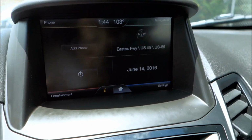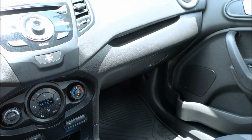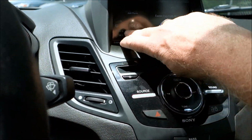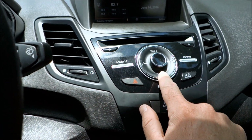Now, like I said, this car has the 8-speaker Sony premium audio system as standard on the ST. Now, once you push the power button, this thing does have a pretty significant sound to it. So we'll just tune to a nice little radio station here.